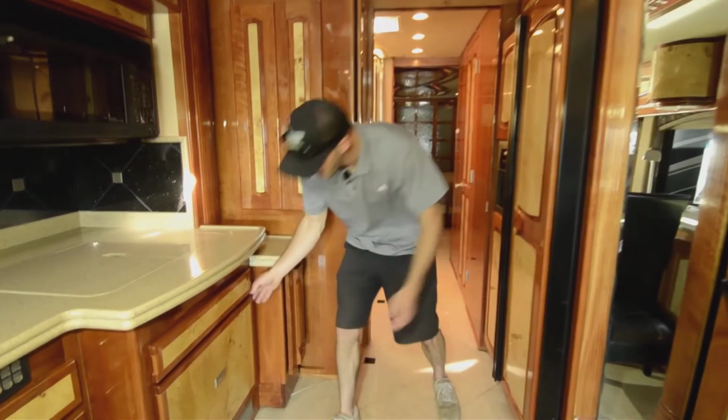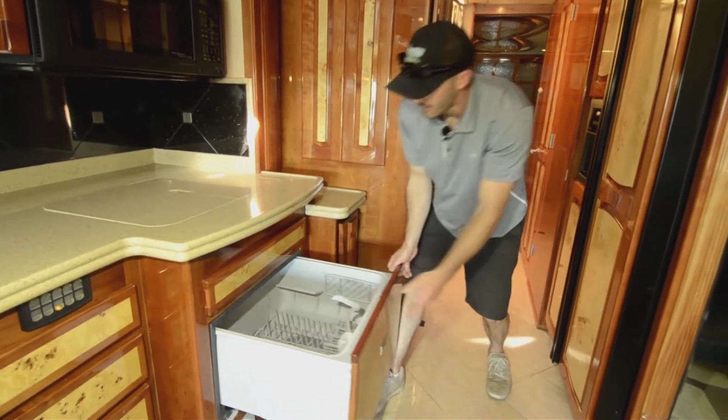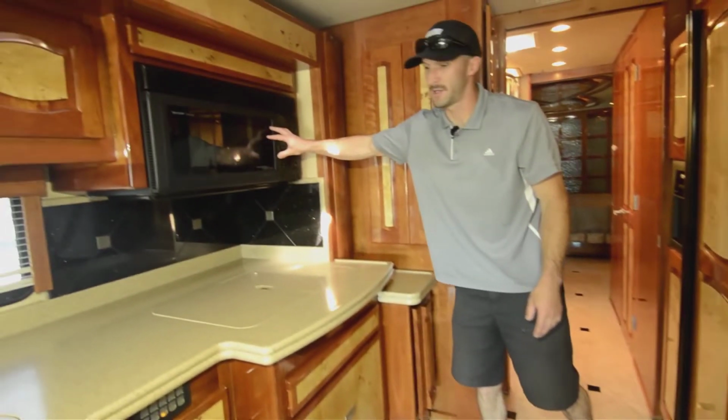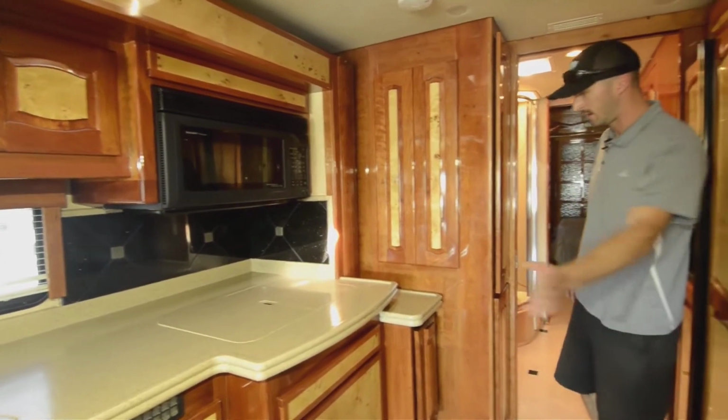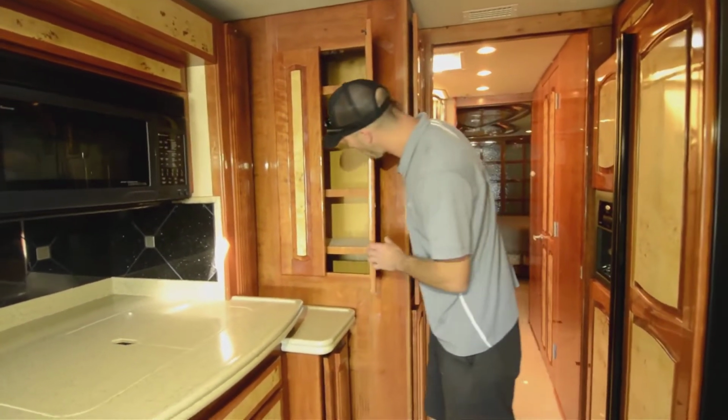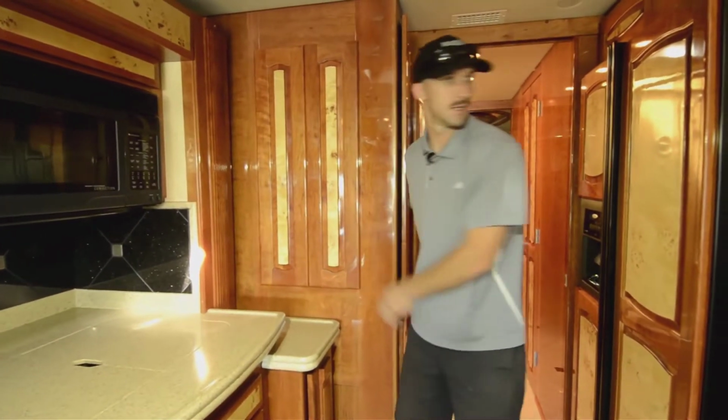This is a dishwasher here. I don't believe, oh, there we are. Can't open it without power on. We got a dishwasher. This is a convection and regular microwave there. Plenty of cabinet space in here. You got your little pantry, liquor cabinet, whatever you choose to use that as.